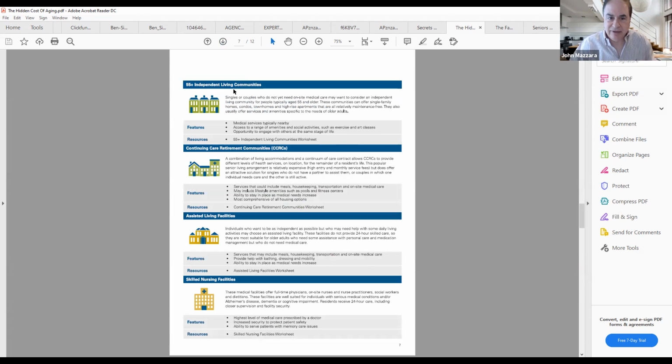So we have 55 independent living communities. That's again where you are going to move in. They're going to offer you classes, services. It's more of a social, active type of lifestyle. And then as your health might start to change, you may have to move out of that community simply because they're not medically able to provide you those types of services.